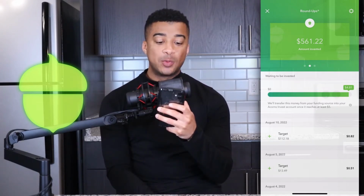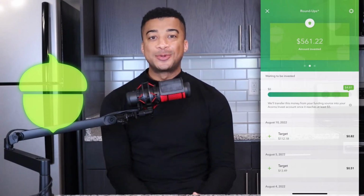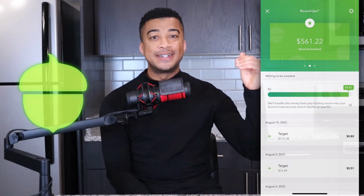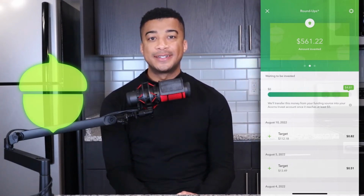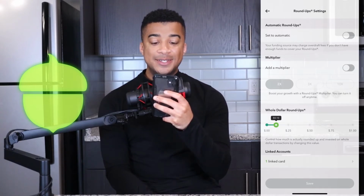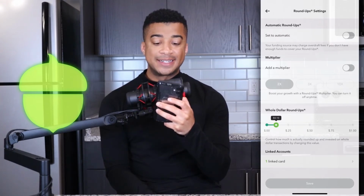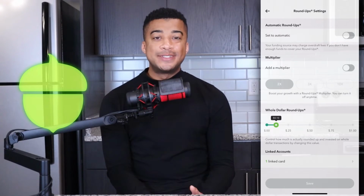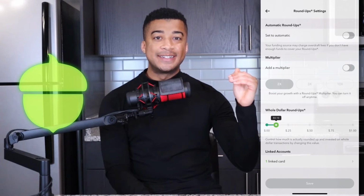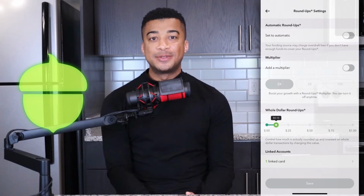In the middle, you'll see this waiting to be invested section. Acorns doesn't invest your spare change right away. It accumulates up to $5 and then it invests it all at one time. These are the roundup settings. You can set it to automatic if you want to automate the process, and you can add a multiplier. The options for the multiplier are ×2, ×3, and ×10. As an example, if you have the ×2 multiplier set and it was only supposed to invest 4 cents, then it'll invest 8 cents instead. It's just a nifty feature to grow your account just a little bit faster.